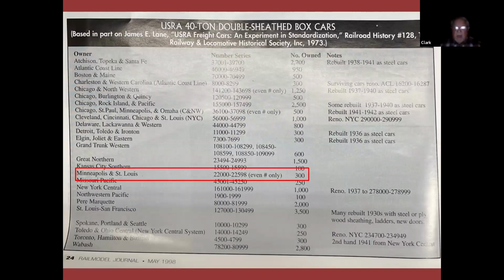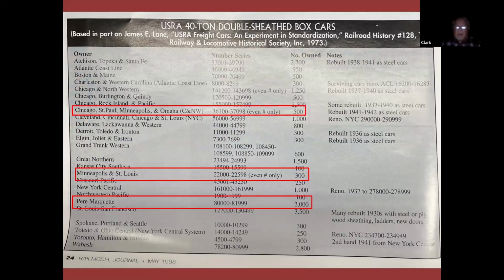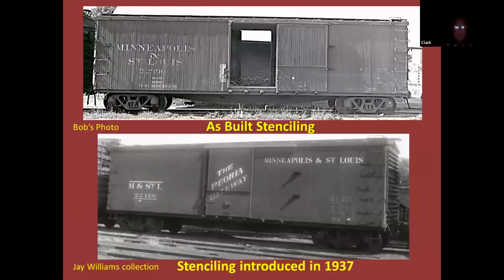He used to do that a lot when a manufacturer would come out with a new freight car or locomotive, mostly freight cars, and he would talk about which ones were good, which ones were iffy, and which ones were not accurate at all. But anyway, it shows that 22,000 series, 300 cars. It shows the cars that came from the Omaha and the cars from Pere Marquette were all listed here. I'll look at the prototype cars first.